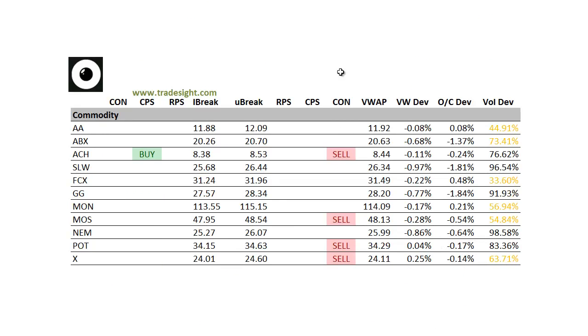As far as the commodities go, a little sloppy here. You can see all these contra candles setting up. ACH is conflicted. This will straighten itself out before the close, but Mosaic, Potash, and U.S. Steel all look to post downside contra candles for tomorrow.